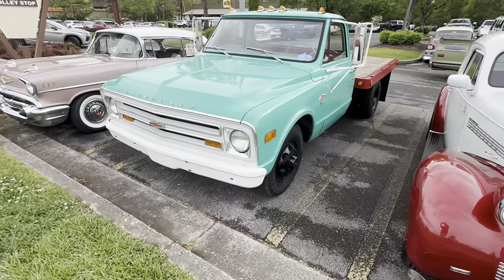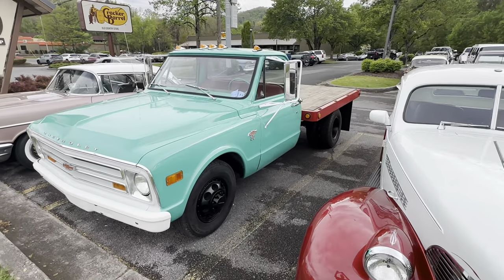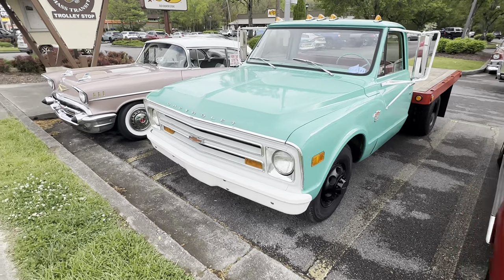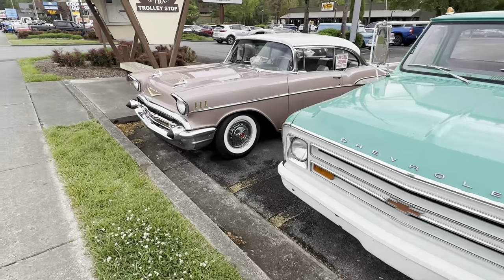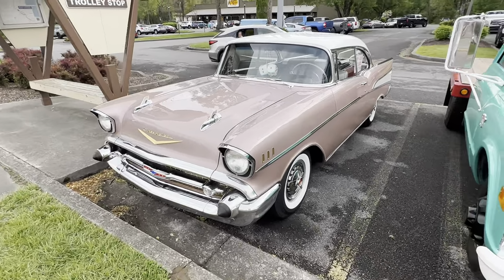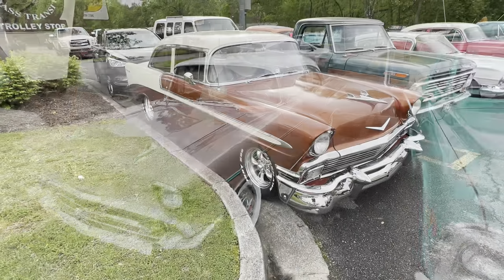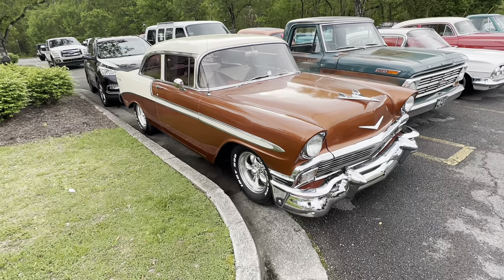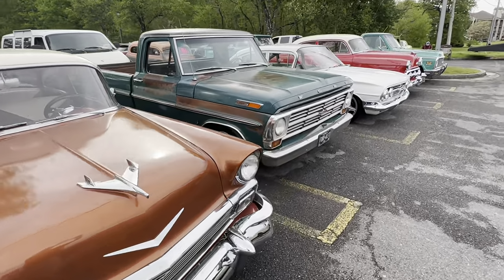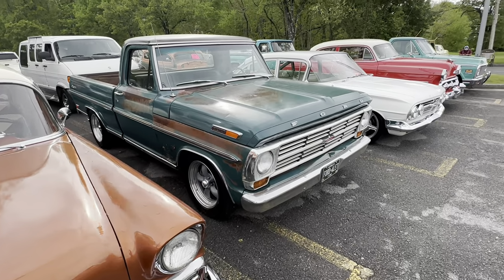I have no idea. Really clean flatbed farm truck. They really brought that one back to life there. And here's another 57. I think that's an original color on that. There's a two-tone 56. And a Ford pickup, late 60s or around 70, somewhere that era.